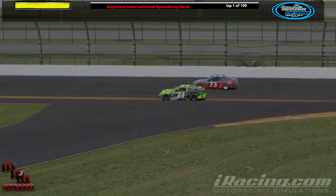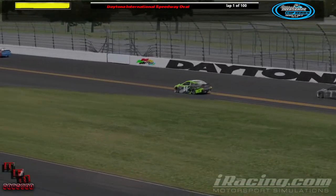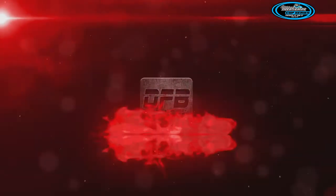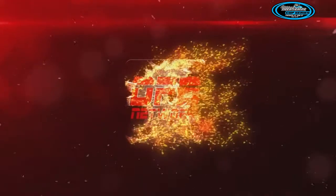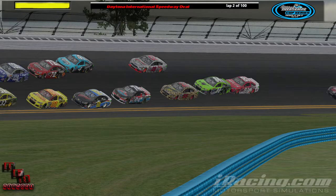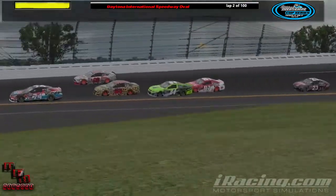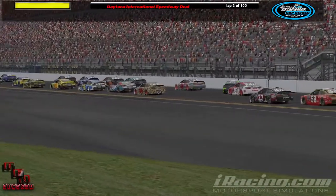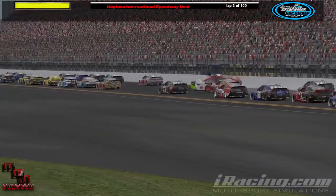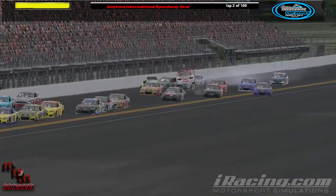Chris Ostrander, the 73 car, looks to be intact. The 84 of Stephen Landry looks to have a little bit of damage on him. So let's go back and take a look at the replay. And right there it is. Stephen Landry is going to get a little turn and assistance from the 87 of Craig Embry. And Embry's going to go airborne. Take a look at that.